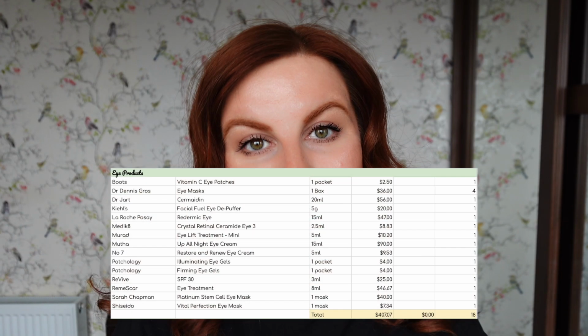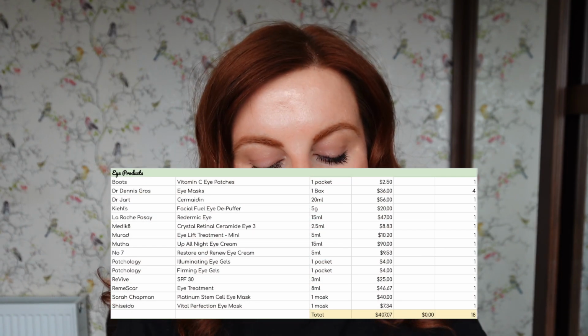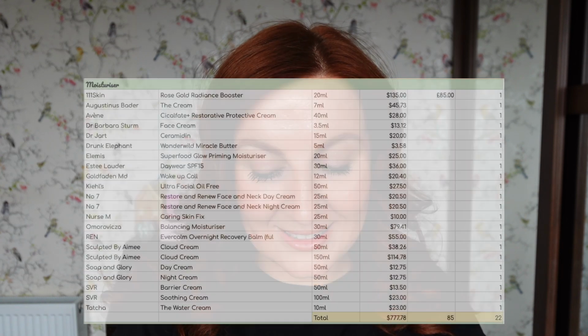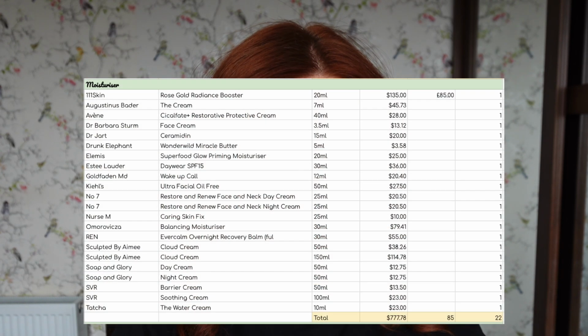For retinol products, I have 10 of those and they are worth a total of $296.07. Eye products, I have 18 of those and they are worth a total of $407.07. For moisturiser, that's another pretty big category, I have 22 of those worth $777.78.